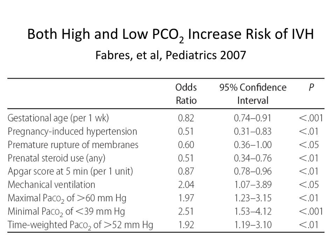There are some interesting data from a retrospective observational study indicating that both low and high CO2 values are problematic. And so this is just looked at severe interventricular hemorrhage. And just being mechanically ventilated by itself seemed to increase the odds of that. My personal conviction is that it has to do more with the intubation and giving surfactant than actual ventilation in absolute terms, but be that as it may.